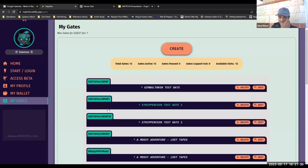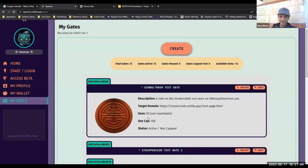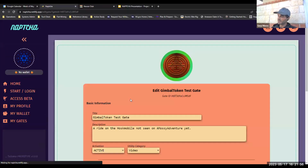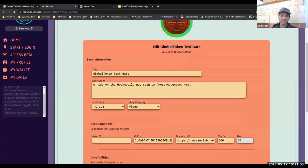So the My Gates page, you'll have a list of all of your gates, which ones are active or capped out. And they'll have different statuses. You can edit one just like this. And the edit gate page is going to be similar to the create gate page.